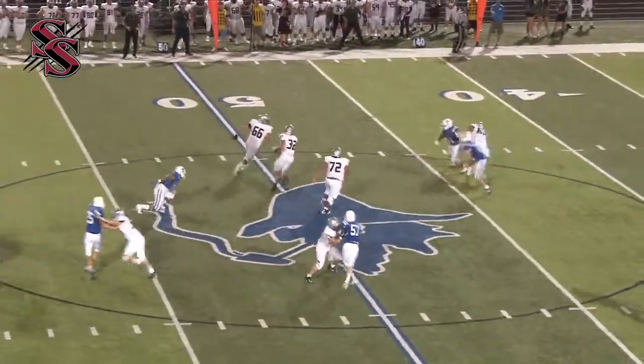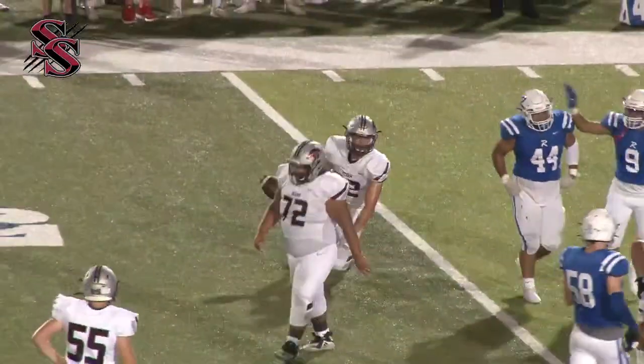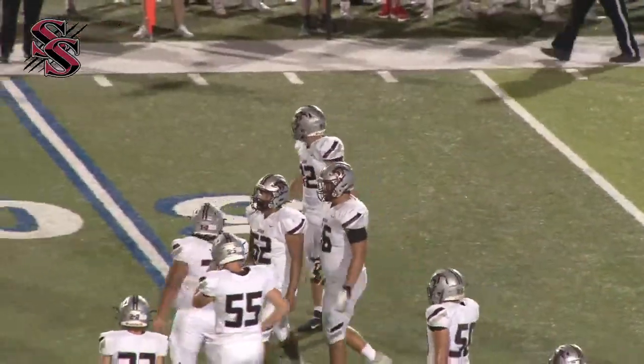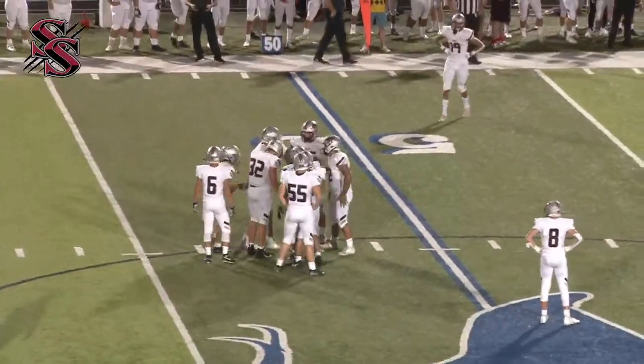2nd and 9. The rush over the middle. Hunter Tally dumps it off to Brendan Lashley. Lashley gets another yard, but not much. But what could have gone down as a big loss, Panthers avoid that and make it 3rd down and 8. Play by number 21, Connor Lawson.